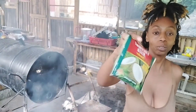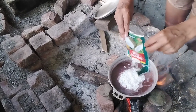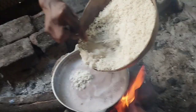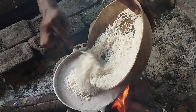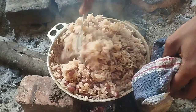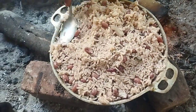Okay, so we're about to mix the coconut powder. Alright guys, in goes the rice. Here's what the rice is looking like so far. Alright guys, so the rice is actually cooked to perfection and ready to be taken off the fire.